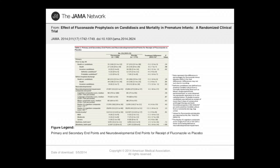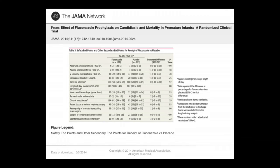And really, what was interesting, the goal of this study was not to add another study to show that fluconazole was effective, but there were concerns in the pediatric community that exposure of the developing neonatal brain to fluconazole for 6 weeks may be damaging. And essentially what was found here is that fluconazole prophylaxis did prevent candidemia, and had no effect on neurodevelopmental outcomes of children, no effect on cerebral palsy, deafness, or blindness, essentially validating that it's a safe way to prevent candidemia in high-risk neonates. Looked at a number of other safety endpoints.